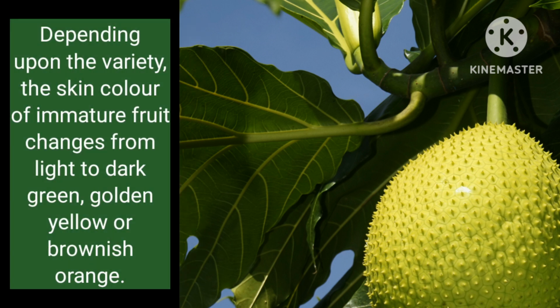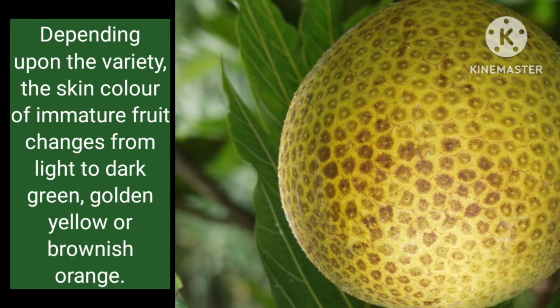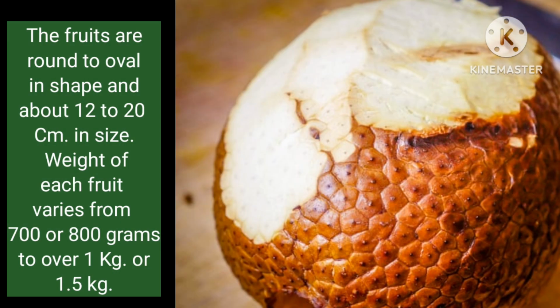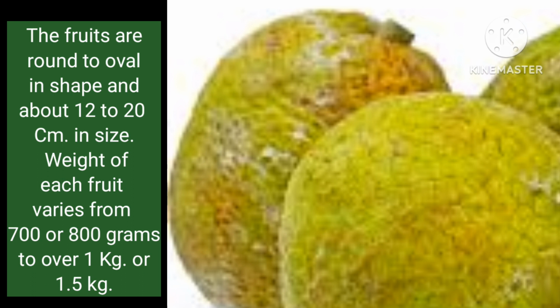Depending upon the variety, the skin color of immature fruit changes from light to dark green, golden yellow or brownish orange. The fruits are round to oval in shape and about 12 to 20 cm in size. Weight of each fruit varies from 700 or 800 grams to over 1 kilogram or 1.5 kilograms.